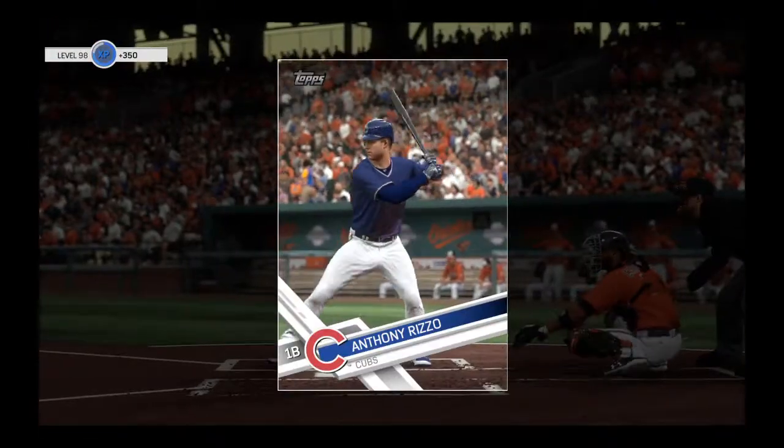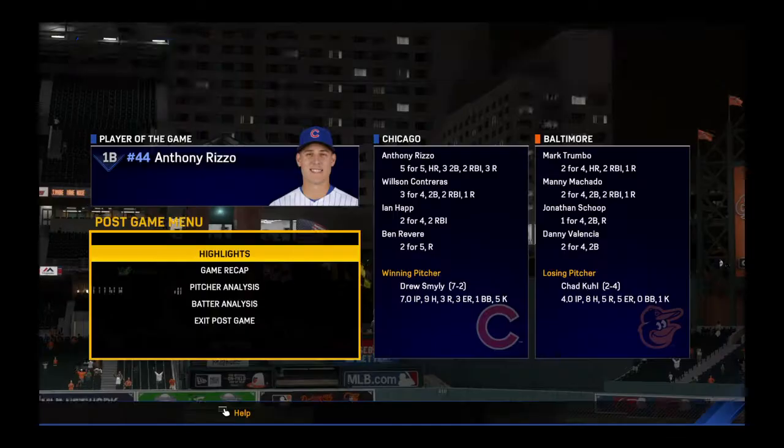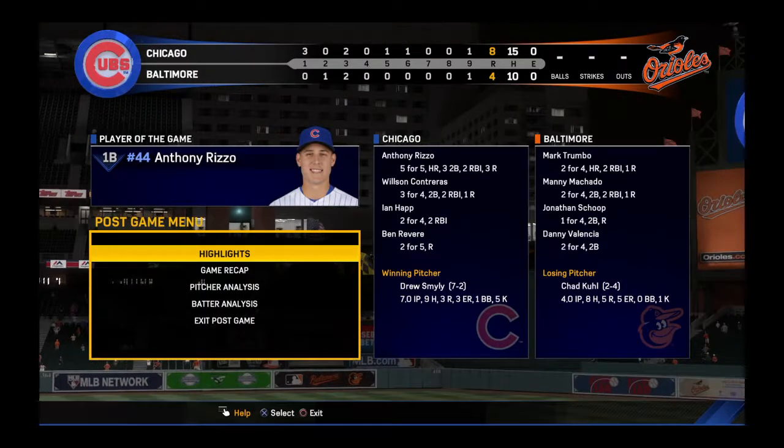So the lineup really helped carry them to victory here in this one, and this man was a big reason why. He's our top player of the game.